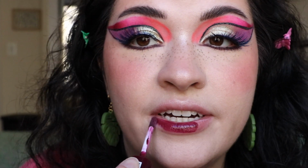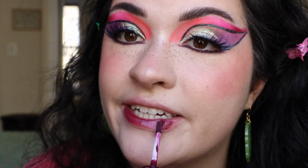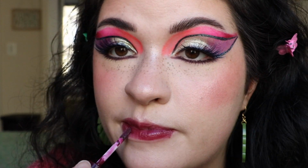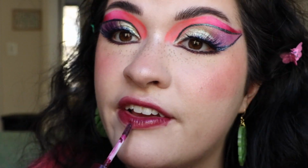Let me go pick a lip. Okay, I decided on my NYX Butter Gloss in the shade Devil's Food Cake because I feel like it's tying together the depth of the look because I had that deep shade on the lower lash line here. So I feel like this will tie it all together. I don't know, is it too bold? Is it too bold of a lip for a bold eye? Do I look like I gave a darn? If I do, I don't. That's misleading because I really don't care.